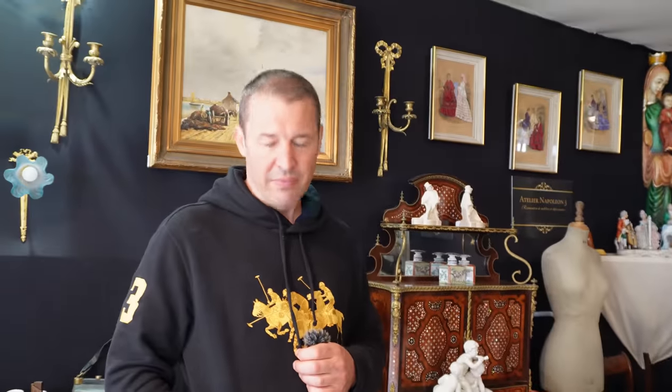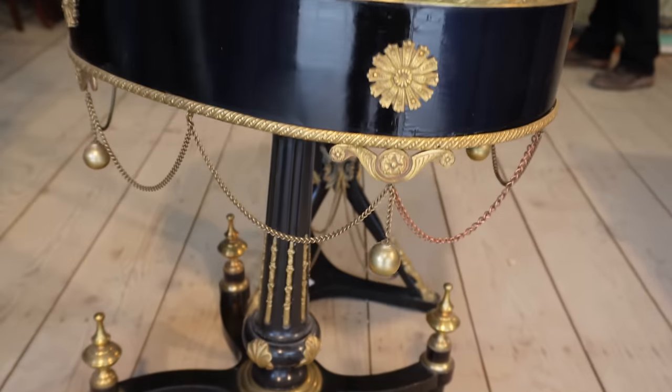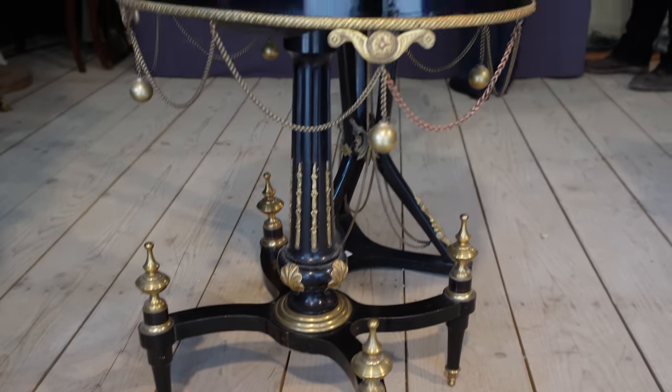Very cool. 2,950 euros. Yes, the price isn't as cool. Yeah, but we're showing pieces that are exceptional and there's really not many of them around anymore. It's really nice.